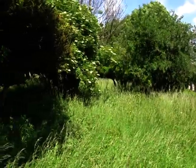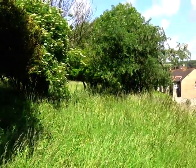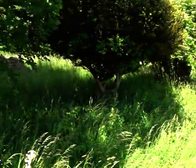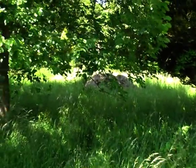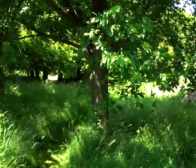Now, standing on the wall at the southeastern corner of the cemetery, if we were to go back along there, we'd come to the main gates. So that's just been round the edge of the cemetery.